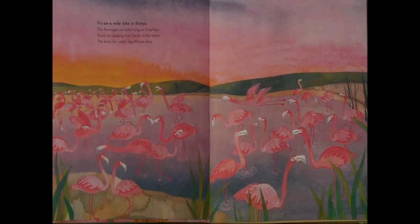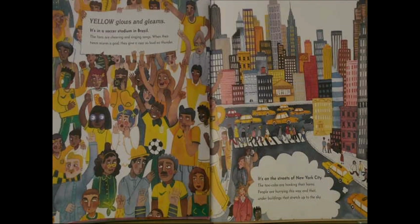It's on a wide lake in Kenya. The flamingos are balancing on long legs. Some are dipping their beaks in the water. The birds live under big African skies. Look at those pink colors. See what other colors there are.